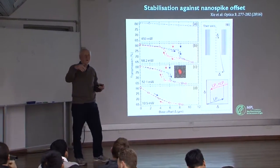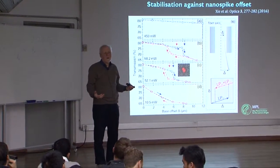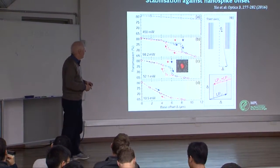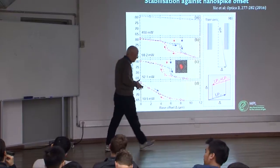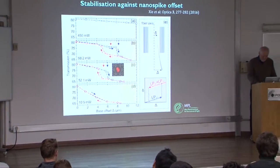You can also flow gas in and do things without perturbing the optical properties of the system. So I'm quite excited about this idea. My voice is going, so I think that's all I'm going to talk about today.